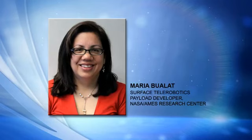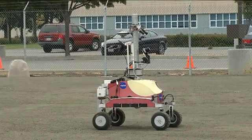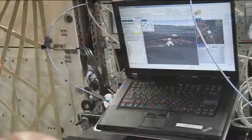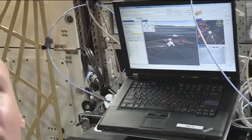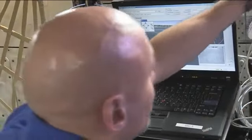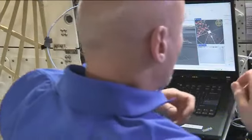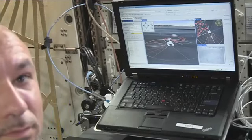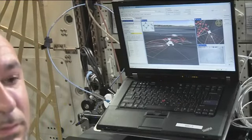It can perform a variety of tasks. It can keep itself safe. And so the astronaut will actually send a sequence of tasks for the robot to do and just monitor how it's doing its job, making sure it's doing it correctly. So then if the robot has any difficulty, gets into trouble, he can step in with manual control.